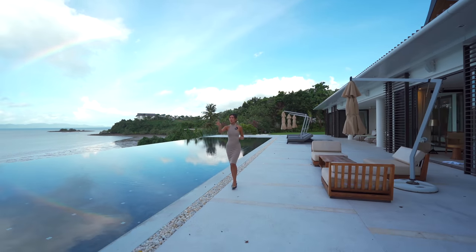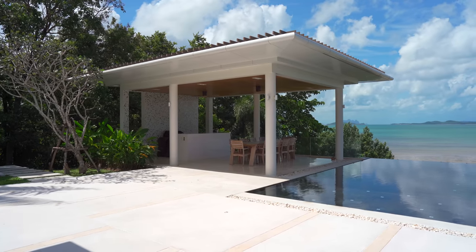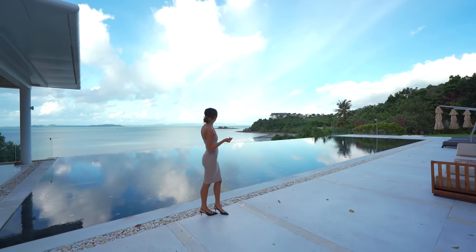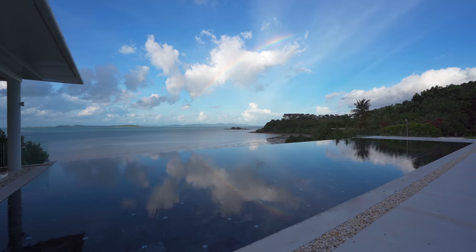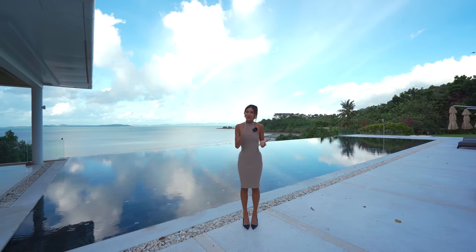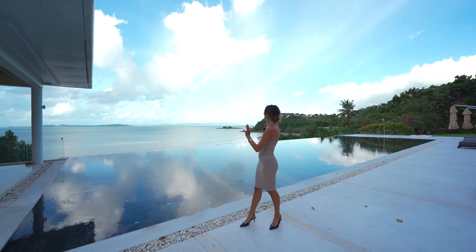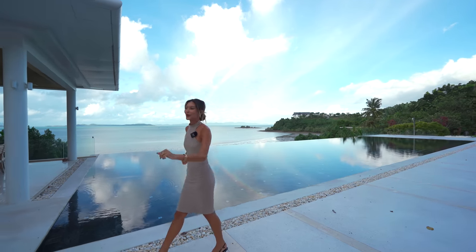And all the way in the corner, we have this beautiful outdoor kitchen as well as dining area, which is shaded. And if you guys notice behind me, there's a little rainbow. What a beautiful, gorgeous thing to see in a video. We haven't seen this before, but also because it was just raining, but now the sun is out and it's so pretty. Now, back to the tour.